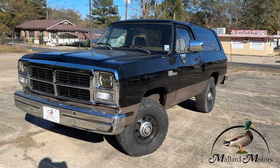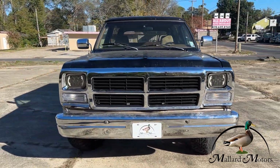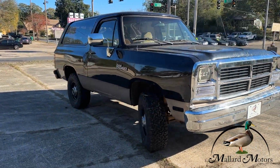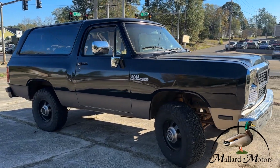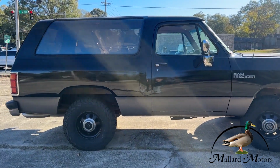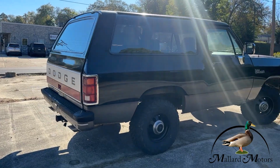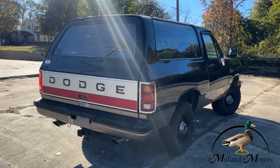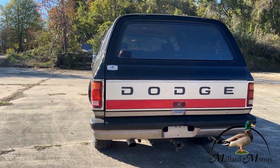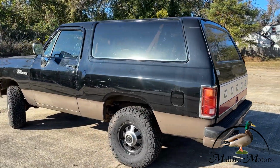This is a 1992 Dodge Ram Charger four-wheel drive, basically Dodge's answer to the Bronco back in the day. Of course, with the new fascination of the Broncos that have just come out, the appeal for these old school originals has kind of come back in. This one here has obviously been restored, is what I would say. It's got a fairly fresh paint job on it.